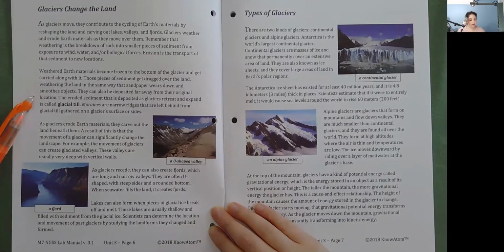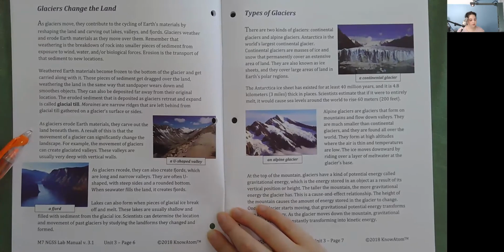The eroded sediment that is deposited as glaciers retreat and expand is called glacial till. Moraines are narrow ridges that are left behind from glacial till gathered on a glacier's surface or sides. As glaciers erode Earth's materials, they carve out the land beneath them. A result of this is that the movement of a glacier can significantly change the landscape.